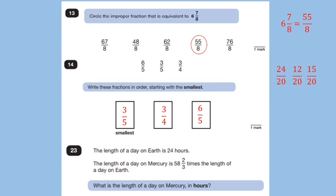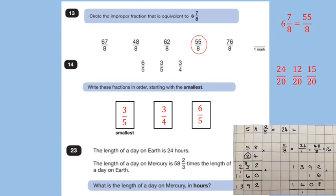And 23. 24 hours. The length of a day on Mercury is 58 2/3 times the length of a day on Earth. What is the length of a day on Mercury in hours? So what it's basically asking you to do is 58 2/3 multiplied by 24, which I've written out on the side. So I've separated this out and I've dealt with my whole number first. So I've done 58 multiplied by 24, which is 1,392. So they're the hours that we know of already.